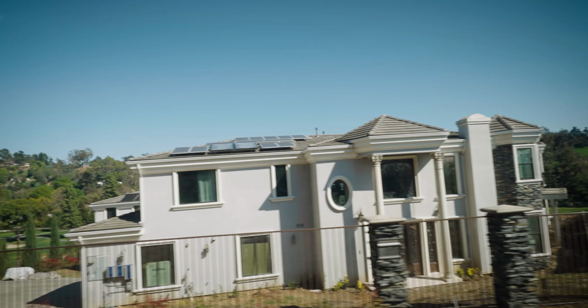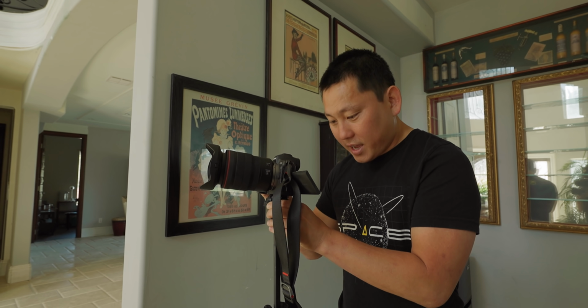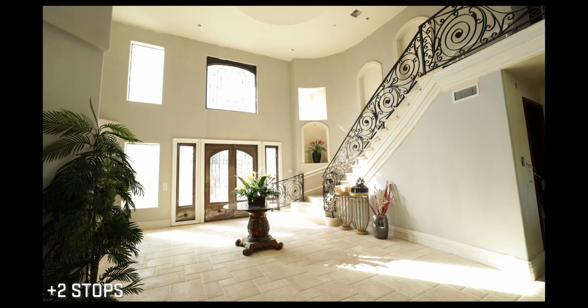That's the house? Yeah. Holy sh! Oh, look at this spot right here. This is the money shot right here. I've got the bracket set to 2 stops, so it's gonna take an exposed shot and then an underexposed shot and then 2 stops over.